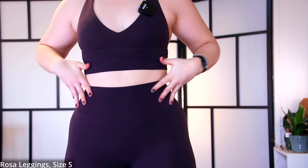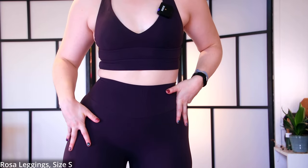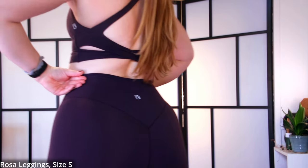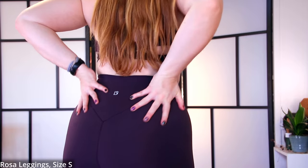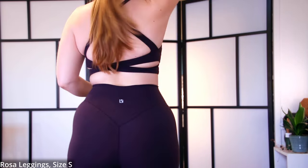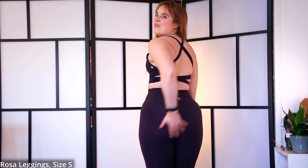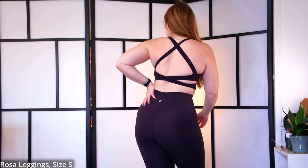It just really feels like a nice hug here. No front seam. I also don't have any camel toe issues with these in general. And then in the back, just your very, very simple V glute detailing. Nothing too fancy. Just doing its thing. Not trying to catch too much attention. Just the right amount.